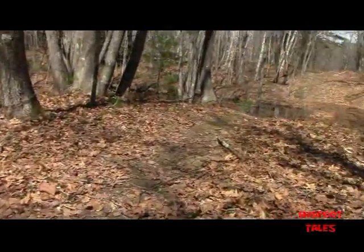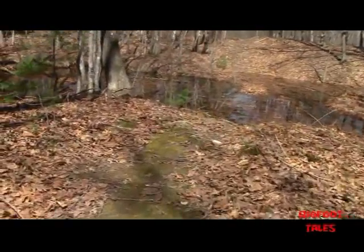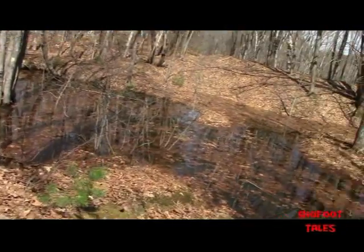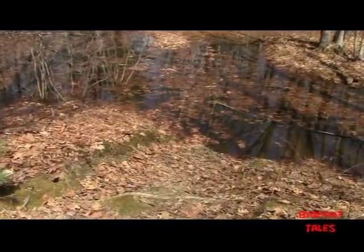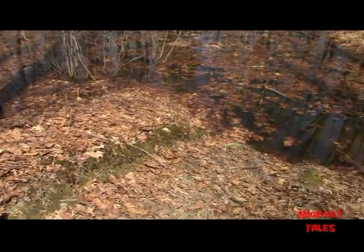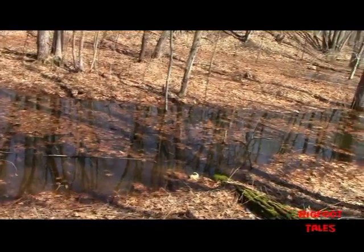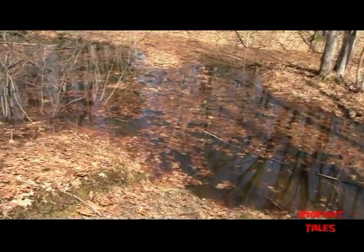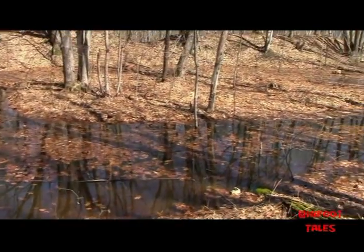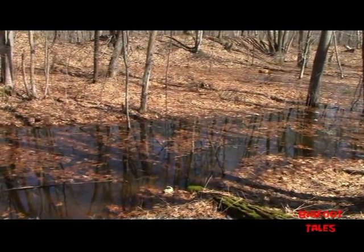This is a trail you've probably seen in some of my videos. Me going down a steep hill to a tiny brook that's like 3 feet wide at the most. But right now, that's a bigger body of water, and the leaves are flowing backwards, so the river itself is actually rising even as we speak.